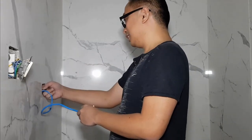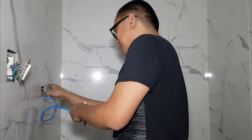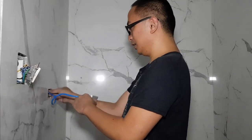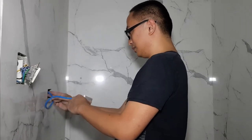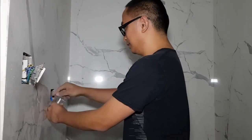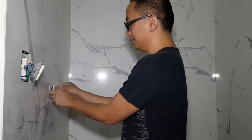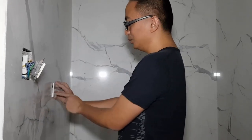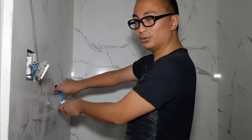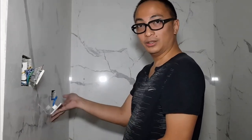So, ayusin natin yung ating utility box. Medyo nag-slash yung kalori ng construction. So, tago natin yung mga cables nito. Then what's left to do is to put the screw here. Okay. Pero since medyo dislodged yung ating utility box, we have to remedy this one. Pero hindi muna sa ngayon kasi the construction is still ongoing. Pero pwede na natin siyang iwanan.